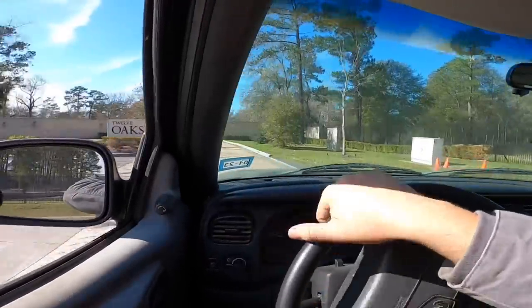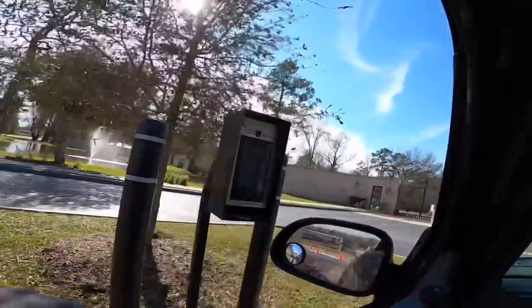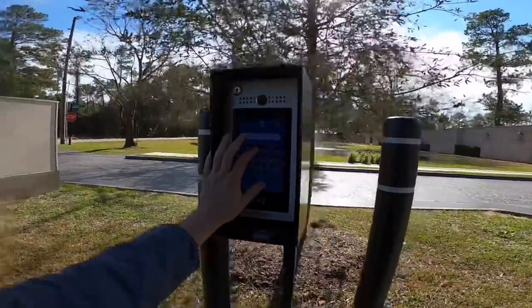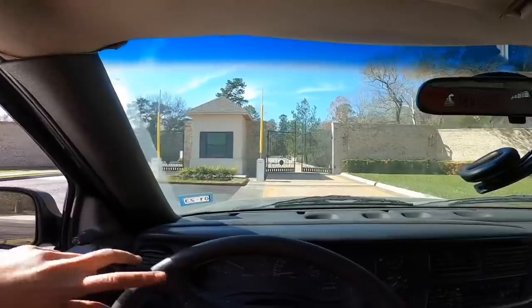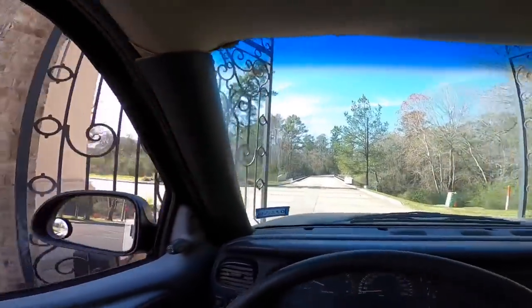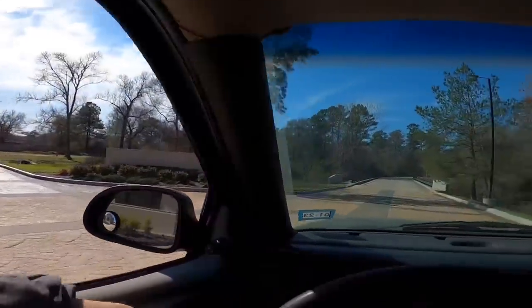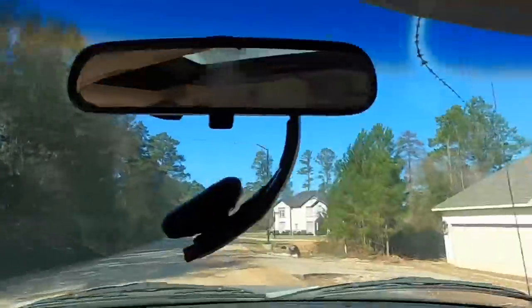Pulling up to the subdivision now. Access granted. Pretty much on this subdivision, what they are doing is building the pad where the house is gonna go. It's a subdivision and there's a lot of construction going on, new houses being built left and right.